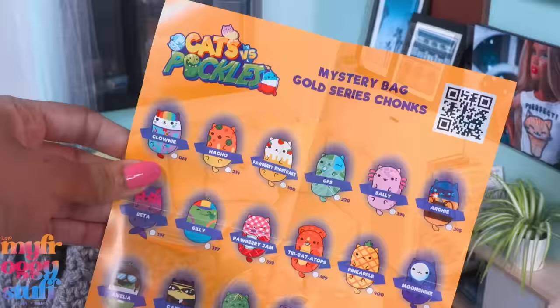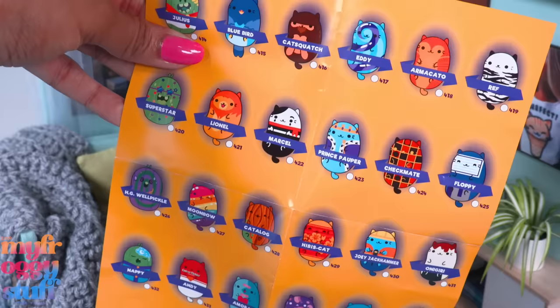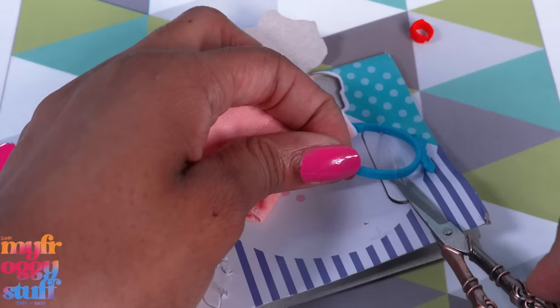There are lots of little cats and pickles, but these are a mystery bag, so you don't know which one you're going to get. I saw new Barbie fashion packs at Walmart. They are now priced at $5.97. Similar packs used to be $4.97, but you know, inflation.